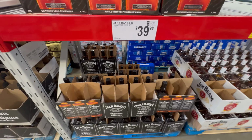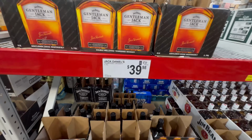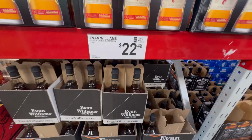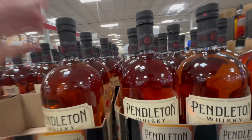And people are buying a bunch of this stuff. You want to probably just switch to get Gentleman Jack instead for a couple of dollars. I actually think that Jack Daniels price is pretty overpriced, in my opinion. Evan Williams, again, some more Evan Williams Black Label, the handles. And we also have some Pendleton Canadian whiskey here.